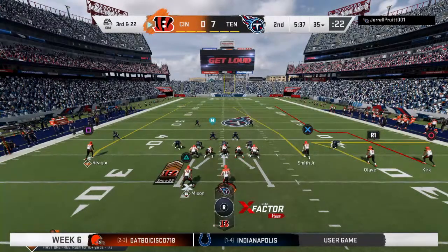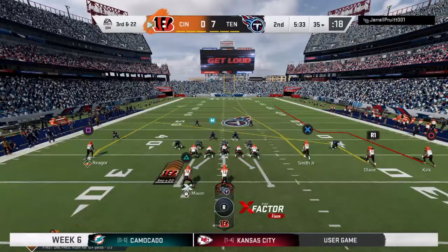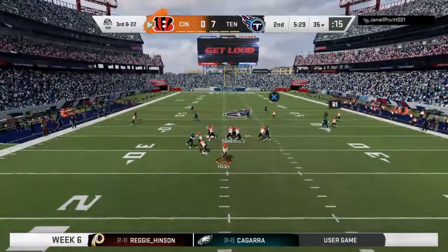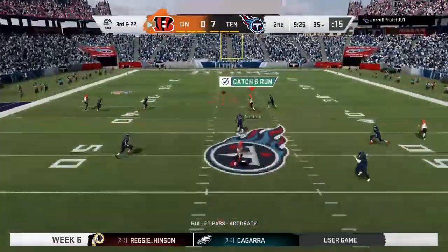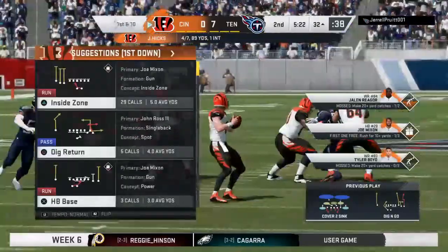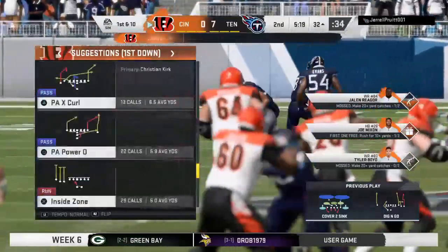Needs something from deep in the bag of tricks here after first and second down went backwards. It's third and very long. Operating from the gun. Hicks. Airing it out deep for... And that's caught inside the 35. That one will go down as 33 yards on the third down conversion.